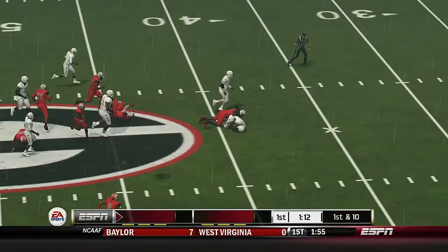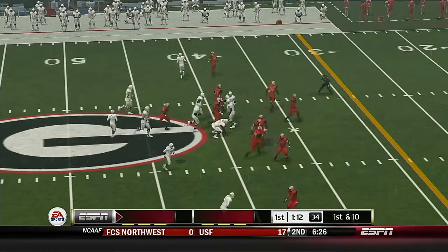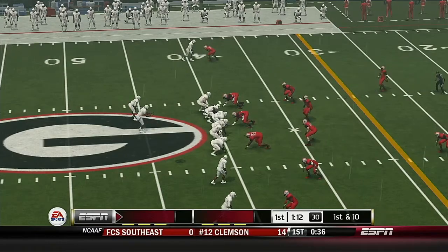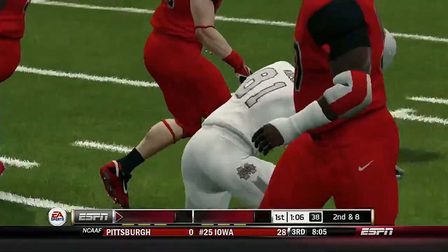He's at midfield, and he's finally brought down at the 40-yard line. Oh, that was one beauty of an option by that quarterback. No question. There was no hesitation whatsoever. Once he saw that hole, he turned it upfield and left everybody in the dust. Makes the catch, and he's got nowhere to go.